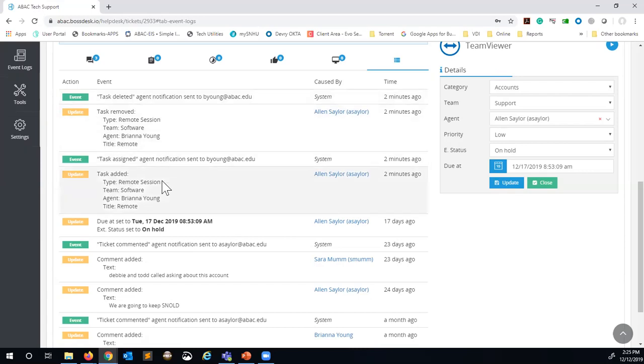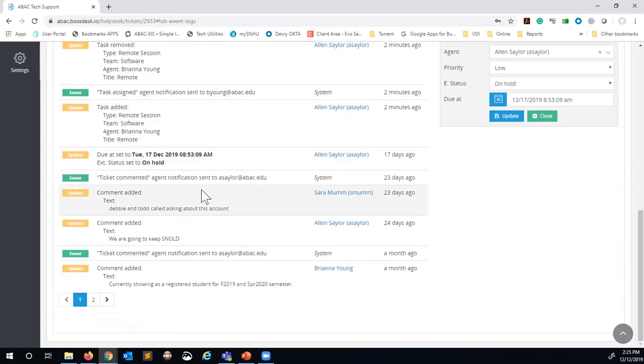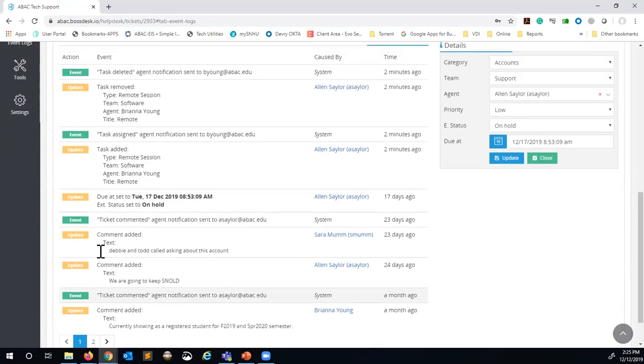And so that's another thing that's really great. It keeps up with all the different stuff that every tech does, not just you. So here's where Sarah added her comments, and this is where Brianna had it. And so it keeps up with all that information, whether it's an update or an event. And so that's one thing that's been really great as well.